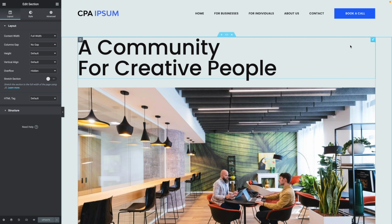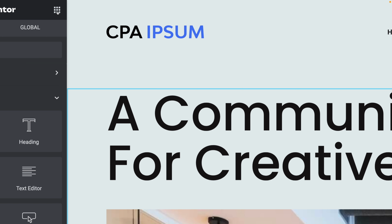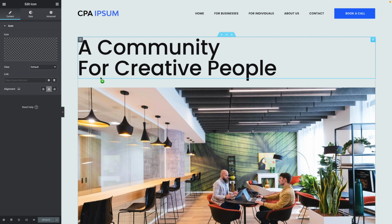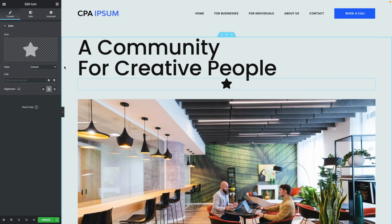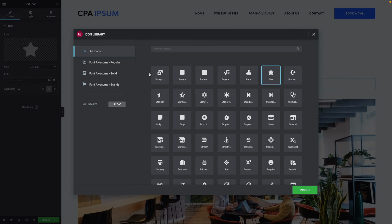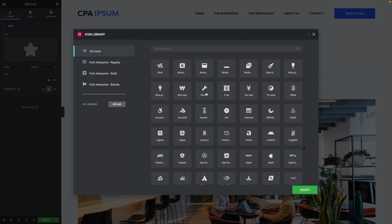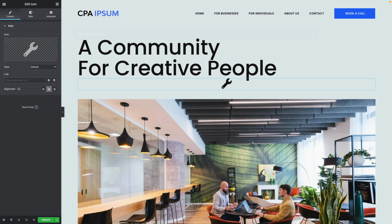Let's close the navigator. Now Elementor Pro comes with a ton of widgets. To access the widgets, you want to click on the widgets icon, and then you can drag any widget wherever you want. So let me drag an icon widget. And voila, we have our icon. If we click on the icon in the left panel, here is the icons library. There are tons and tons of icons. So let me click on this one, click on insert.